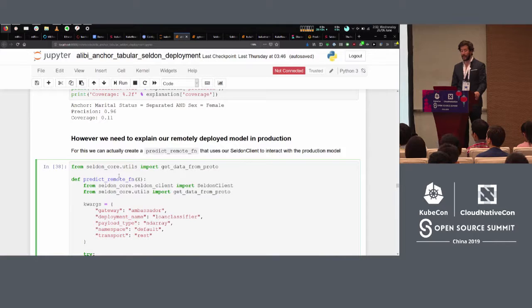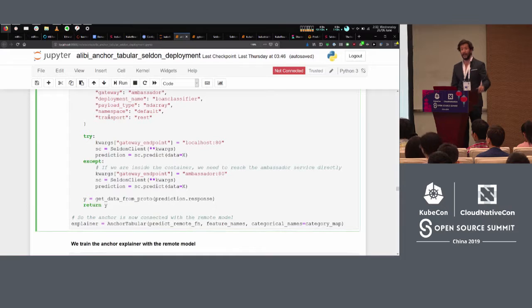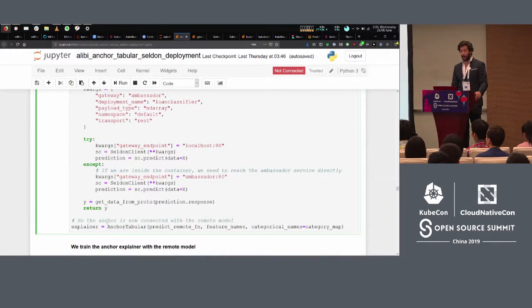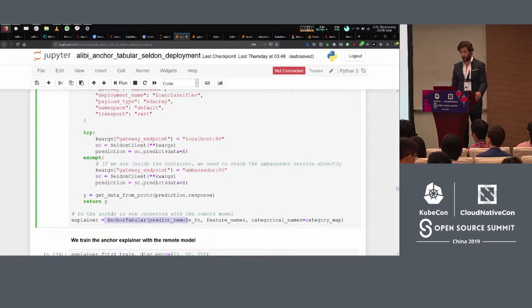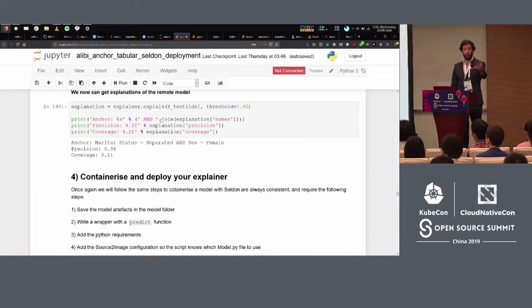But the cool thing is that we can now connect through. We create a function that reaches to that model we deployed, right? And we can now make that explainer point to the production model. So instead of explaining our local model, we're explaining that model in Kubernetes, right? We're just saying, use this remote function, the predict remote function, which is just sending the request there, and we can actually explain that remote predictor.